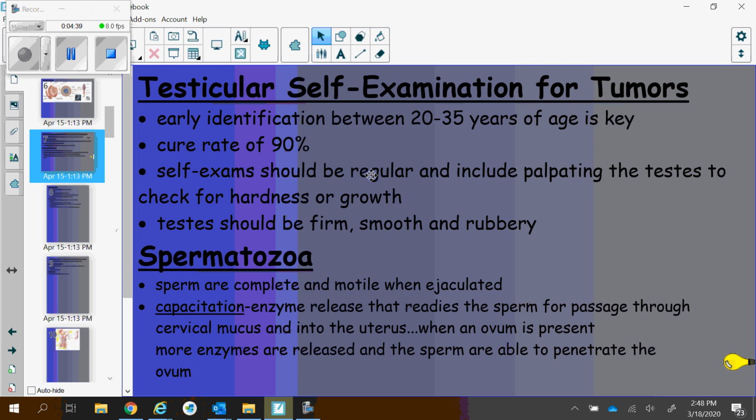It's done in the shower. It's warmer in there. It's soapy. There's a lubricant, and it actually increases the sensitivity on your fingertips to see if there's anything that shouldn't be there. The only way to establish what shouldn't be there is by establishing what normal is. Firm and rubbery, but smooth.